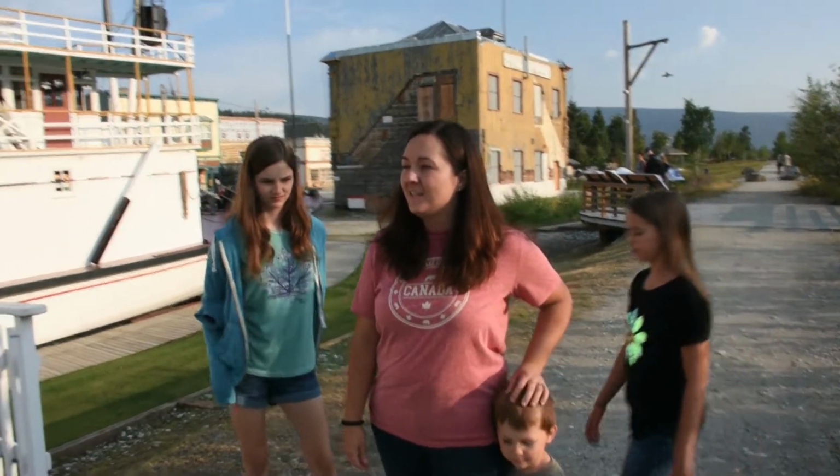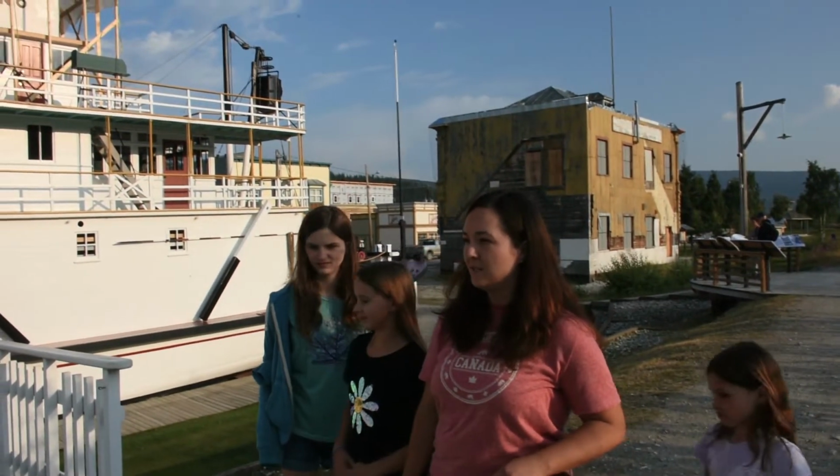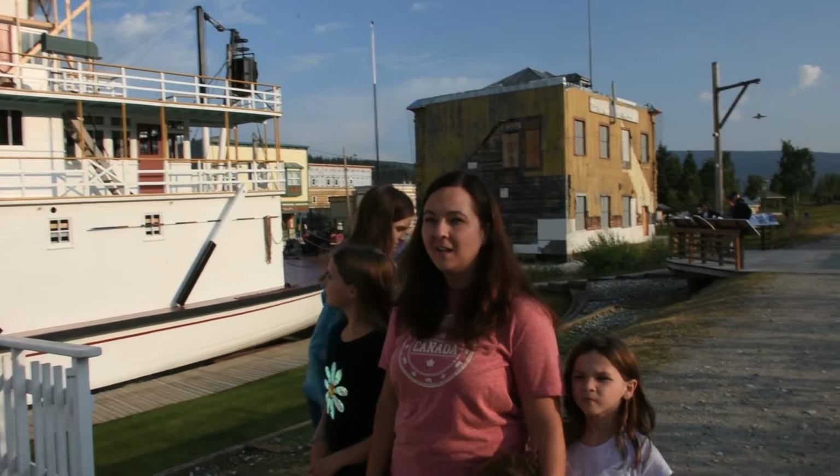Dawson City, and it's a really neat old town, lots of old buildings, cool stuff to look at. So we're enjoying our time, but we're really hungry, and all the restaurants here are extremely expensive. And with lots of mouths to feed, we decided we're just gonna go back to our camper and eat.